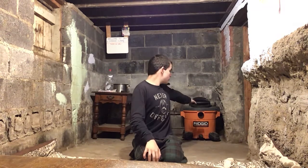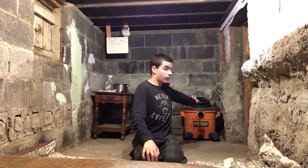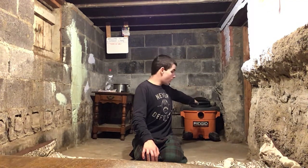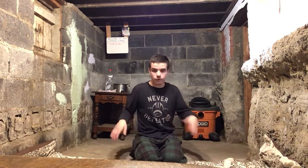And one more thing I want to mention, I almost forgot. You see our Rigid shop vac right here? We use this whenever we need to vacuum the science room. Whenever the science room gets dirty, we can use our Rigid shop vac and we can vacuum the dirty floor and the rug and make it nice and clean. So yeah, just wanted to mention that. But otherwise, I have gone over everything I needed to go through in here with my science room.